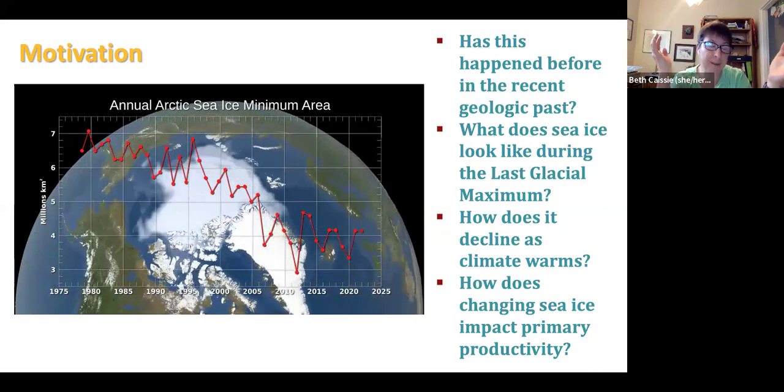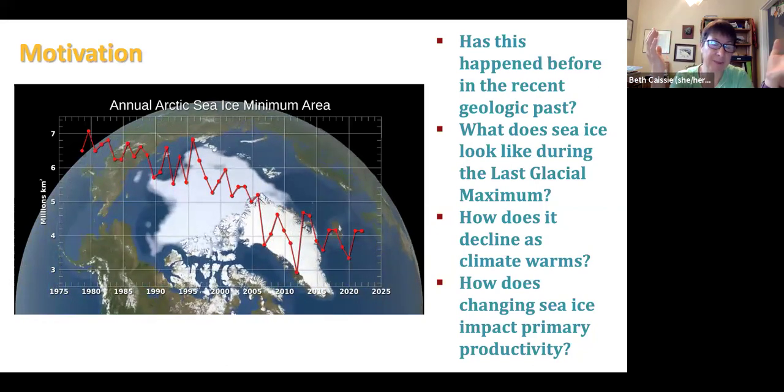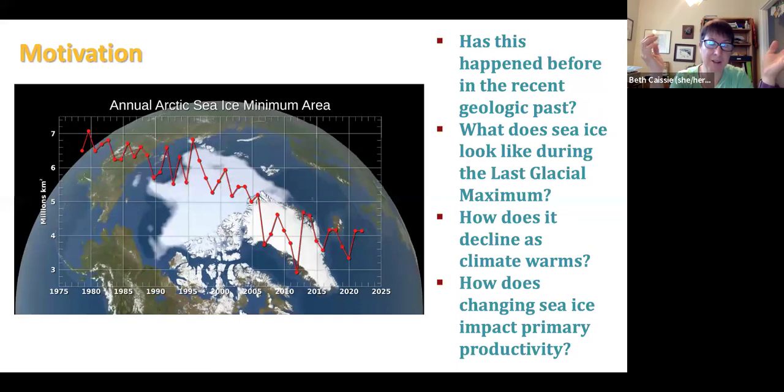And it makes me think, has this happened before? My gut wants to say no, but as a geologist, I want to look back in time and investigate that. Have we had a precipitous decline in sea ice in the past? Has the Arctic Ocean been ice-free in the past? What if we go to a time period when the Earth warmed naturally, like from the glacial into an interglacial? What does that look like as sea ice disappears?